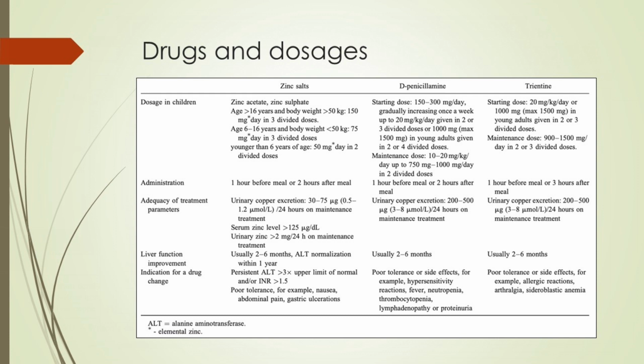And as I said, monitor the urinary copper, monitor the KF ring. Do this at least, copper at least every 3 monthly and KF ring at least 6 months to 1 year, and see the trend, what is happening. Liver function test will usually improve within a year. ALT will improve. As I told you, for that child, INR took almost 6 months to improve.